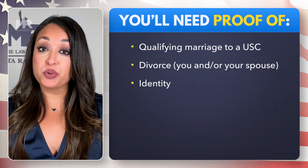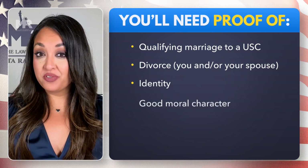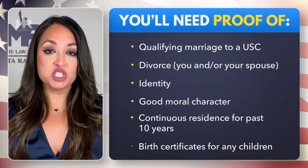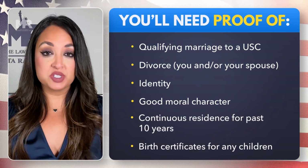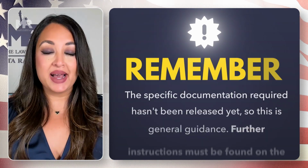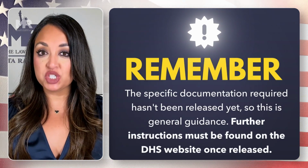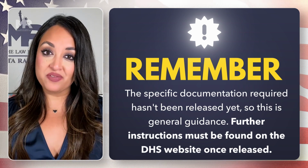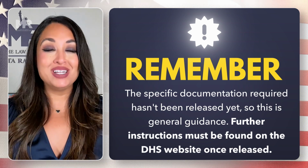Next, you'll need to show proof of your identity, proof of good moral character, evidence of continuous residence, and for any children that you have, proof of their birth certificates. Because the list of exact documentation is not yet published, this is just a general guideline, and further instruction must be found on the DHS website once it is released.